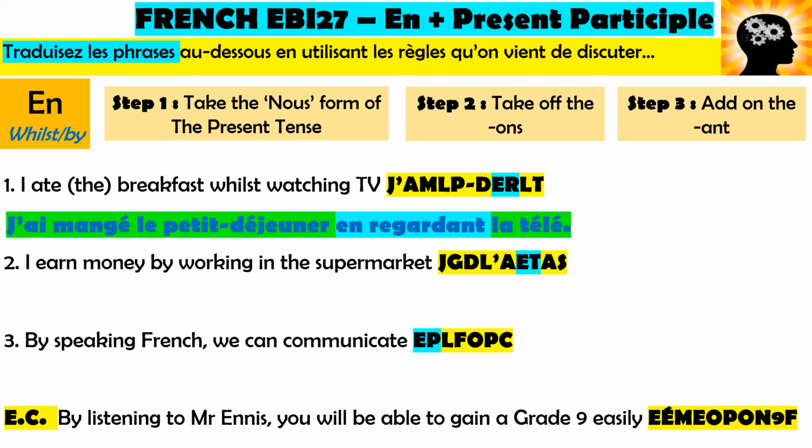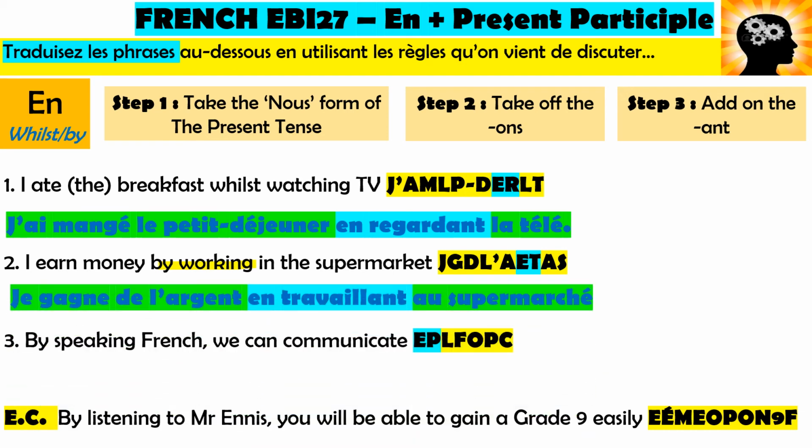Numéro 2. I earn money by working in the supermarket. So again, this is the bit that's the gerund. This is our challenge for today. By working, to say by, I need the en, and then travailler changes to nous travaillons. Take off the ons, it's a nice regular verb, so it's en travaillant. That's the tough bit. Put it all together. Je gagne de l'argent en travaillant au supermarché. If you got some of these bits wrong, that's fine. It's all about the en travaillant. If you got this bit right, give yourself the mark.